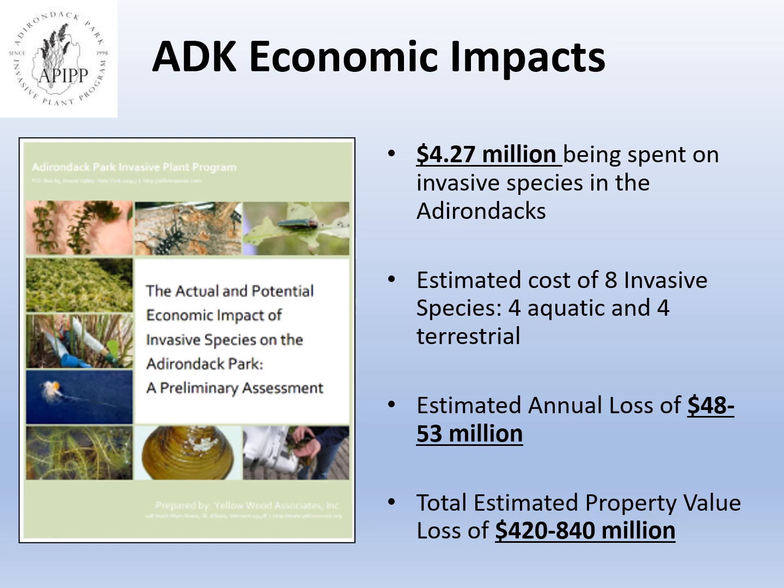The Adirondack Park Invasive Plant Program supported an economic impact analysis of looking at 8 invasive species, 4 were aquatic and 4 were terrestrial in the Adirondack Park. And what they found in this study was that there's over $4 million being spent on invasive species in the Adirondacks every year. I dare say that this number has at least come close to doubling since this report was conducted. There's a lot of resources being spent on invasive species management and spread prevention right now in the Adirondack region. And at the time of the study, there was an estimated annual loss of income of 48 to 53 million dollars, and property value loss. They estimated a loss between 420 and 840 million.